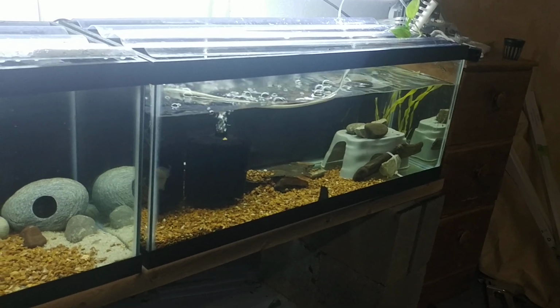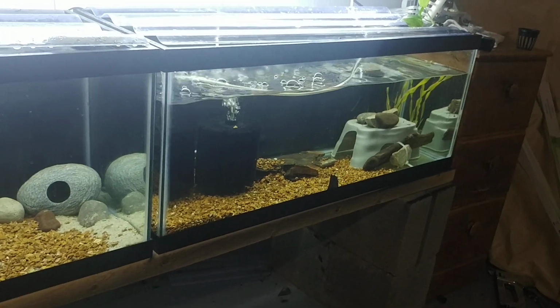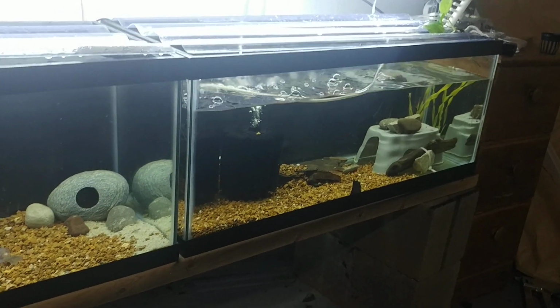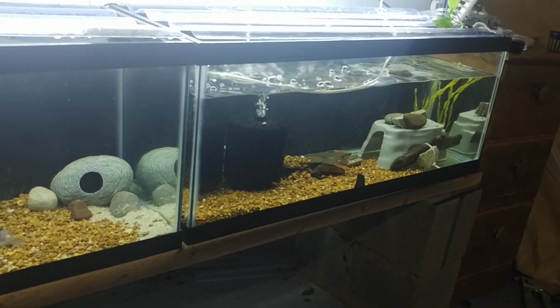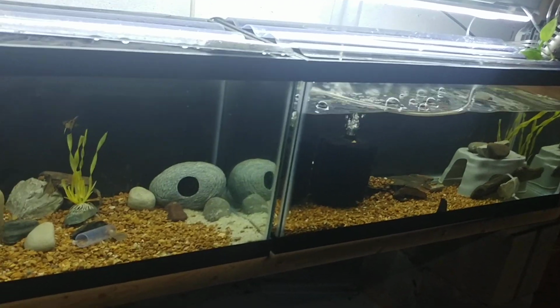Of course, it filled up with water. I moved Firemouth over there into the trash can and turned my back on him. Any guesses what happened? Well, he jumped out of the trash can and onto the floor, and I didn't find him until a few hours later.